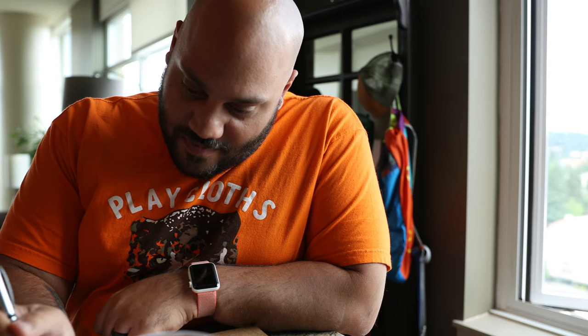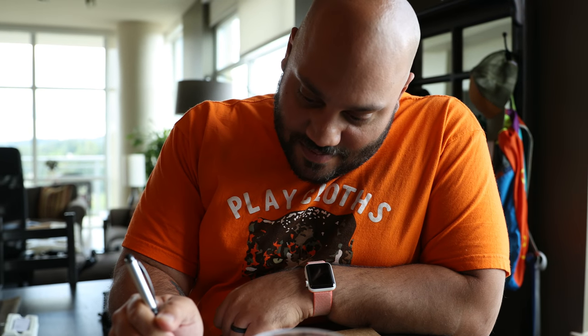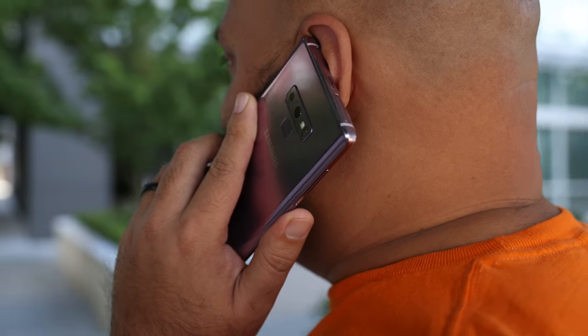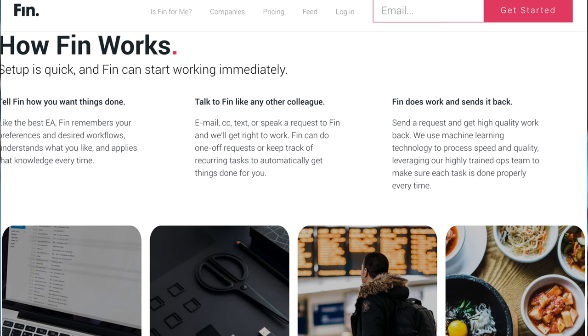A lot of people out there feel their lives are a little too busy, a little too hectic. And as someone who runs my own company with a lot of moving parts, I've found that being able to delegate some of those smaller tasks, things that need to get done but that don't necessarily need me to do them, allows me to focus more on the bigger things and the things that I actually do have to take care of myself.